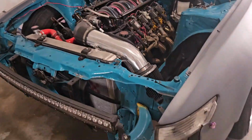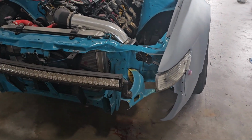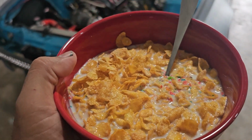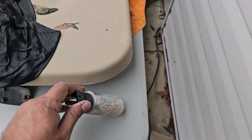And yeah, that's power steering fluid at the bottom. We got a brand new power steering pump and reservoir, so we're gonna change that out. But for now, I'm gonna enjoy my mix of frosted flakes with some fruity pebbles. All right, don't hate. All right, we got the old one out.